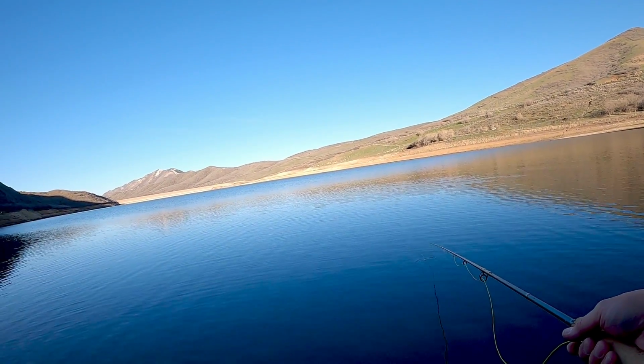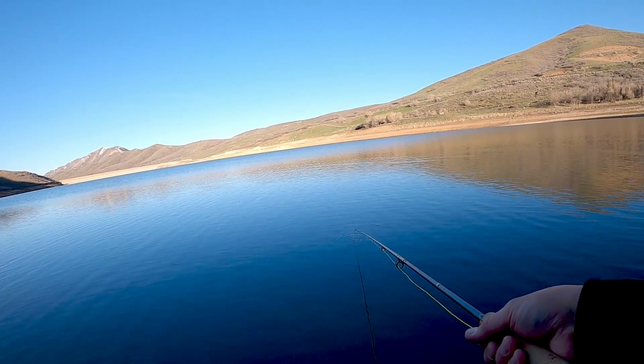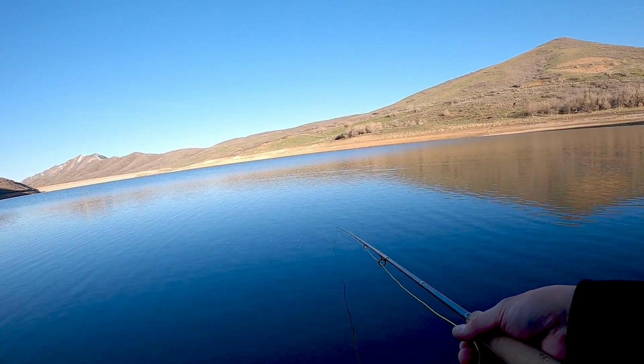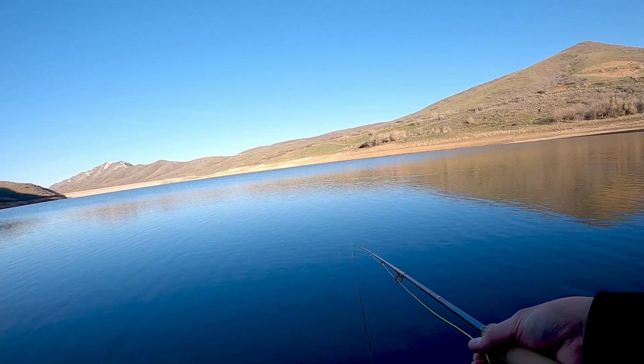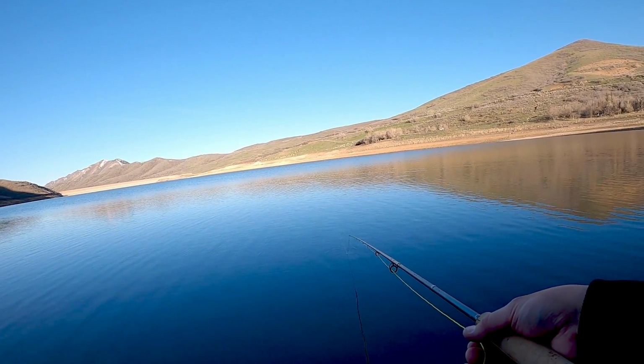Not quite deep enough when I'm thinking of throwing the sinking line on. This should still get down pretty decent. We also know fish have been rising, so they're not all on the bottom, they're in the water column, so just keep doing this.